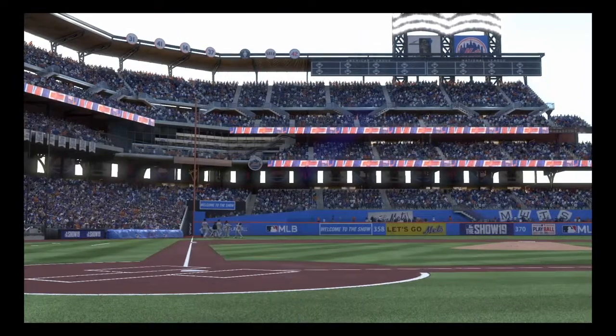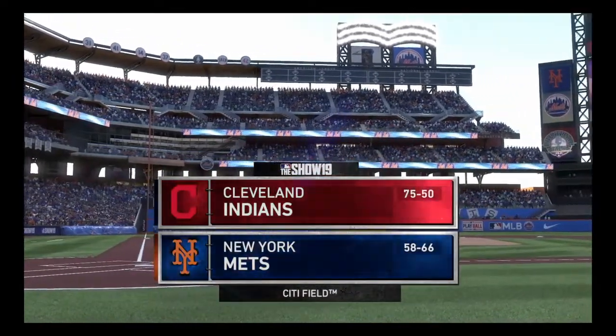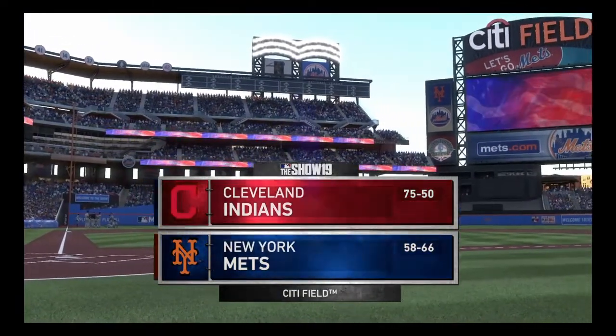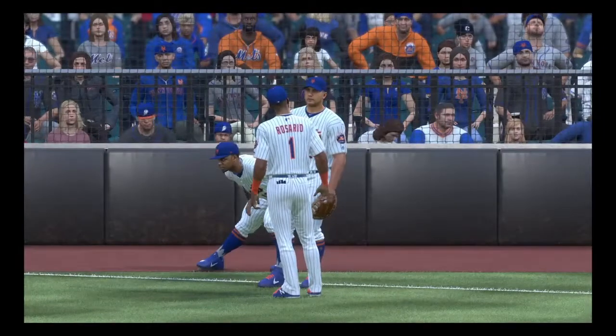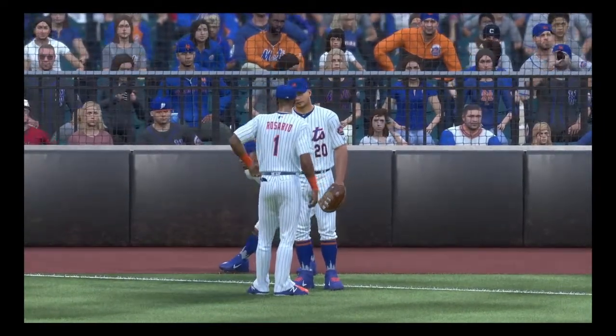And a welcome to Citi Field, New York's National League ballpark in Flushing, Queens. Tonight, the opener of a 3-game series between the Cleveland Indians and the New York Mets. The Mets have won 5 games in a row. They'll look for number 6 right after this.